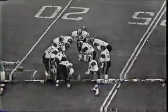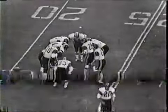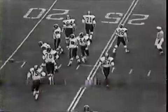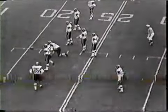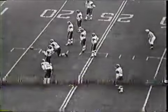Al Patterson, the left end. Ed Herster, the left tackle. Ellison Kelly, the left guard, as that BC defensive unit gets set. This is the rough, tough BC defensive unit that allowed an average of 10 points per game this season.